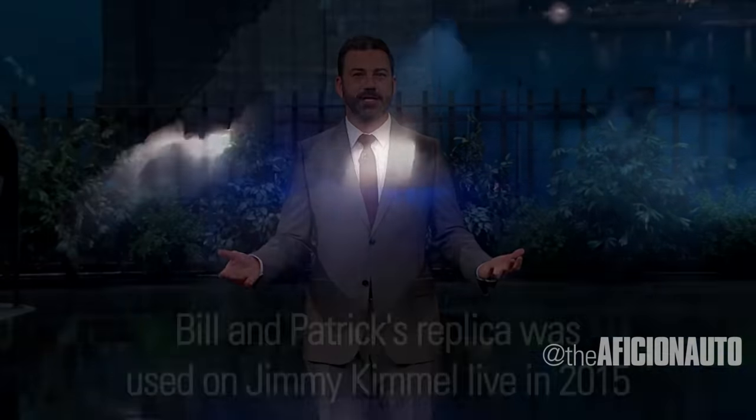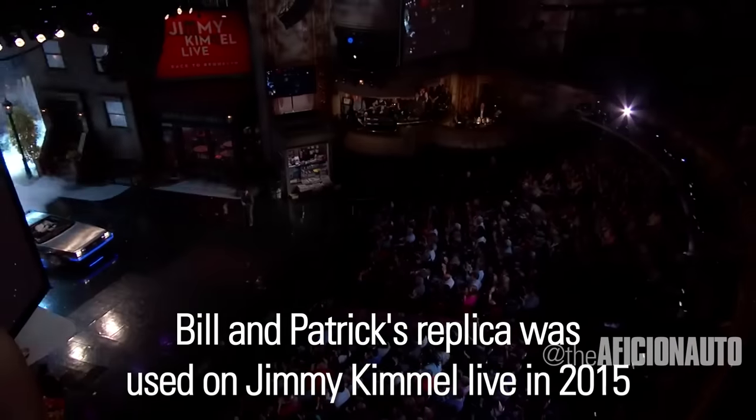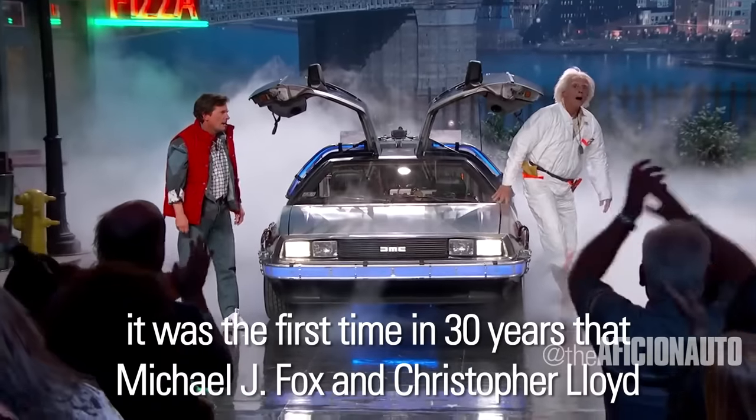Today is a big day for fans of Back to the Future, the movies. Today is October 21st, 2015. It is the date to which Marty McFly and Doc Brown travel in Back to the Future 2.